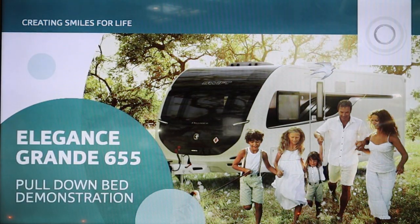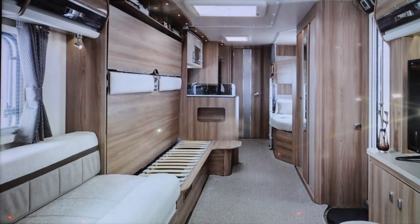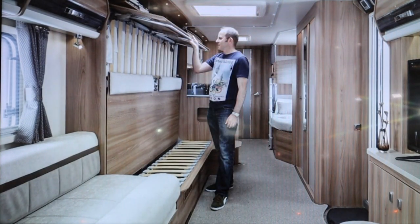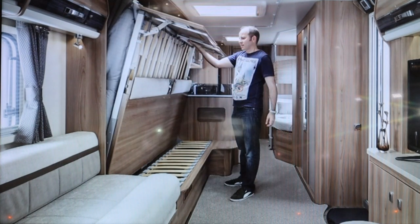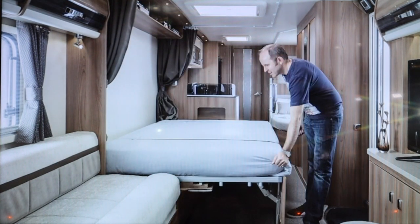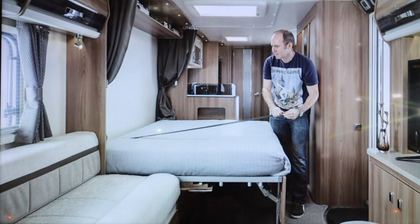So I've had some comments back about the video I've done on this, the 655, and everybody was saying that you didn't show the bed mechanism. Well, the fact is that you can't use the bed mechanism because they've locked it on this caravan, either for demonstration purposes or it's not working. So what I thought I'd do is I'll just video this, and it's a demonstration video on how the bed mechanism folds down on this, the Swift Elegance Grande 655.